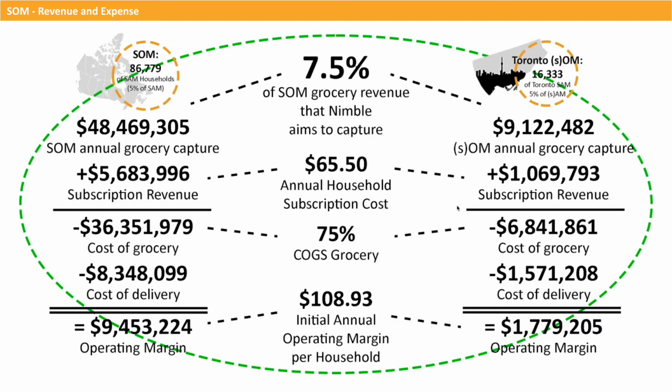revenue. Factoring in the cost of goods sold by using a 75% COGS margin arrives at $6.8 million of grocery that Nimble will purchase in order to satisfy consumer demand. Further factor in the $1.5 million of delivery costs for delivery from dock to doorstep. This nets $1.7 million as the estimated annual operating margin, provided our assumptions thus far, the equivalent of $108.93 of operating margin value captured per household per year.